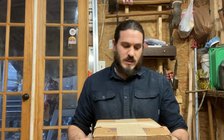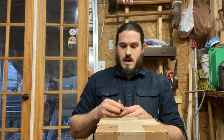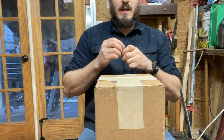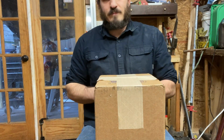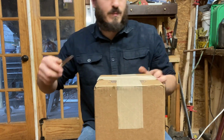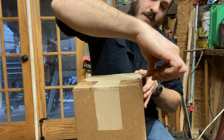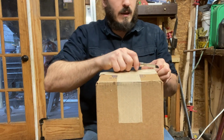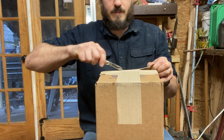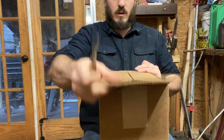So enough jibber jabbering. My address is on the other side here, so I'm going to try to keep this box oriented the right way. And I might even, let me see, can I do that there? All right. So we're going to get this box opened up here. Total weight of this box is 7 pounds, and it contains a really special axe that I'm excited to show you guys. Oh, that was cardboard. All right.